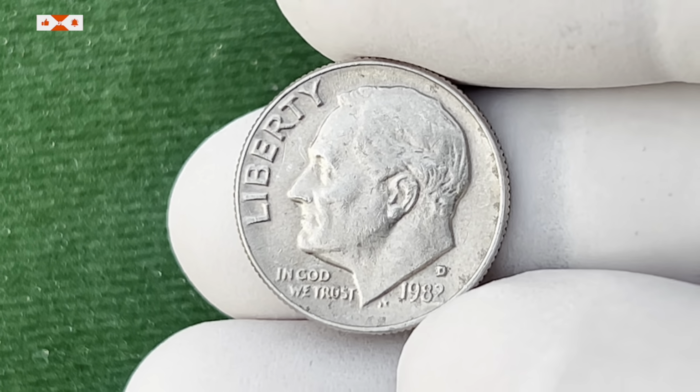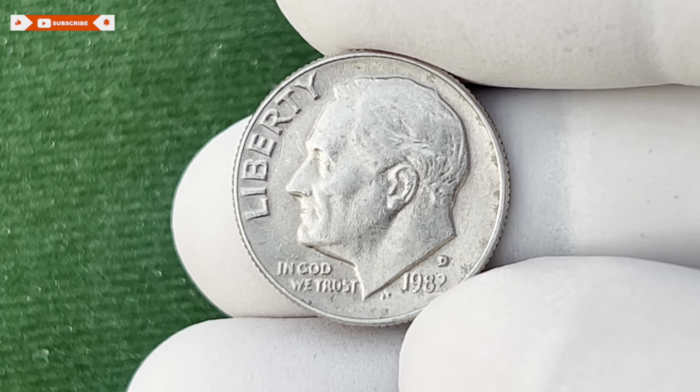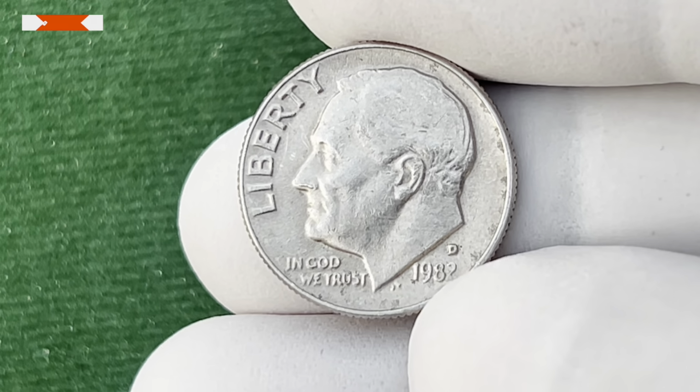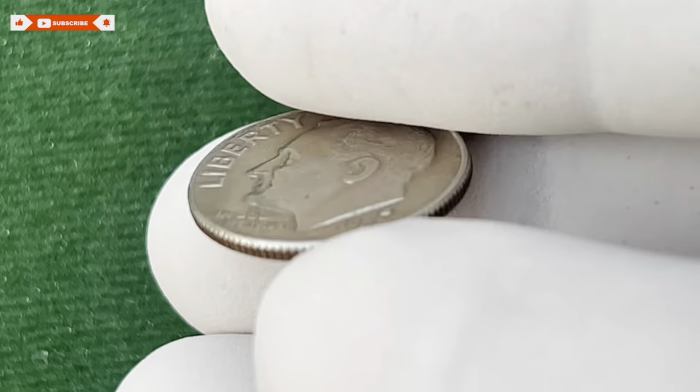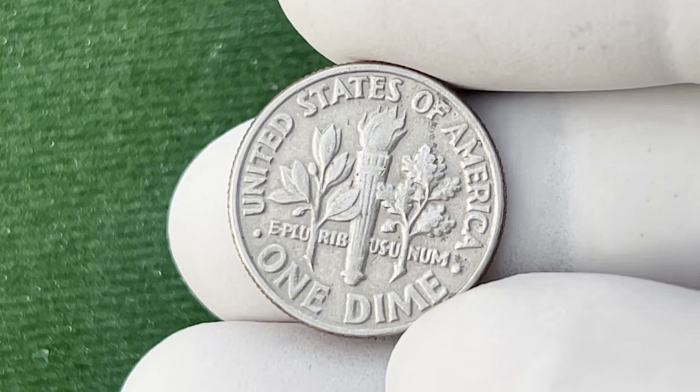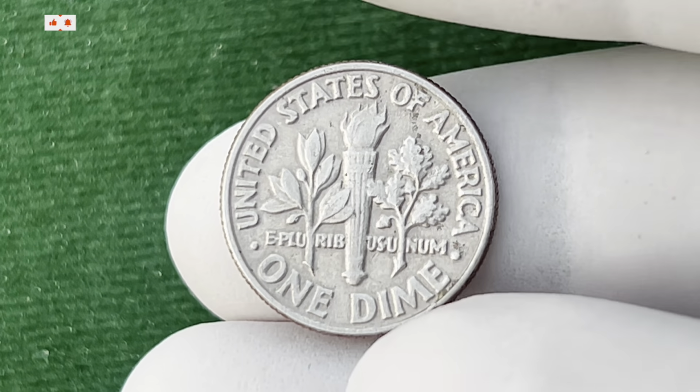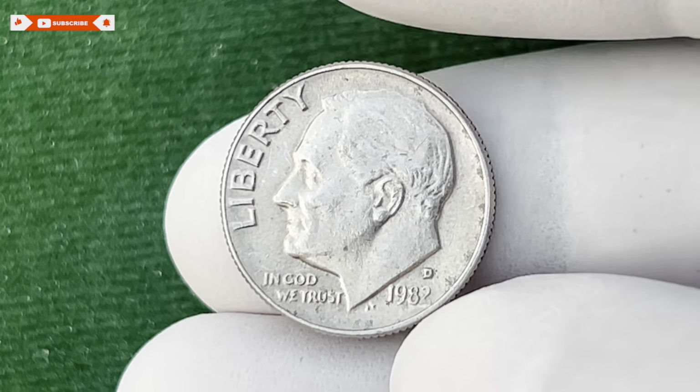Comparing these error coins with normal 1982D Roosevelt dimes highlights just how dramatic the difference in value can be. A standard dime without errors, even in perfect condition, is often worth only a few dollars at most, while a rare error coin, especially one with a dramatic double die, can sell for tens of thousands or even over $100,000 when the coin is certified and in excellent condition.